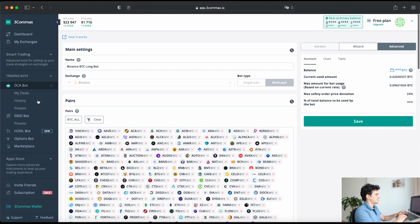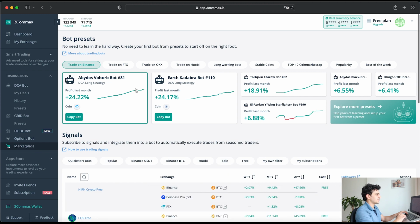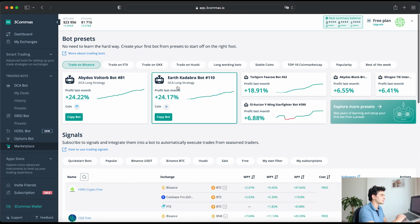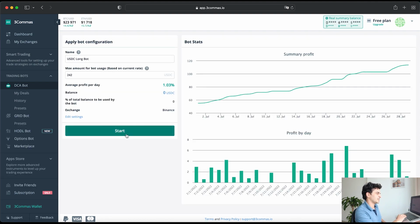Now, let me show you how to create this bot with a signal. In 3Commas there is the thing called Marketplace, and if I click on that marketplace, you see, these are the different robots that you can copy. So there is a robot here, this robot over here. It generated 24% last month. That's a lot of money. You can click on it, you can copy it, and here you go. You can start it directly, and it will start trading for you. That's how easy it is to create a robot if you don't have any knowledge.